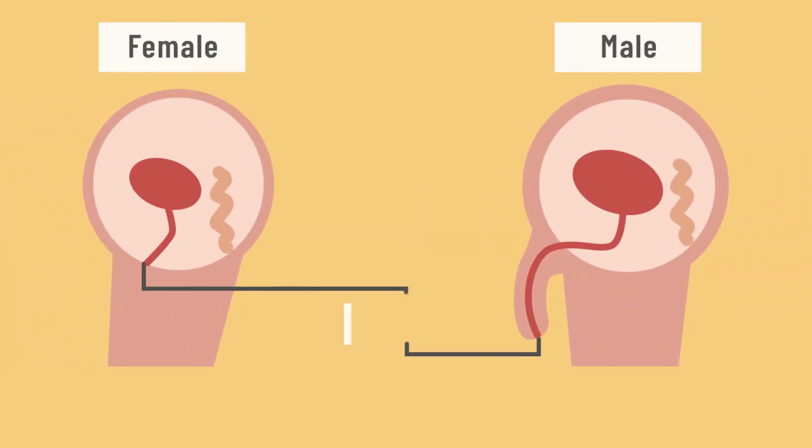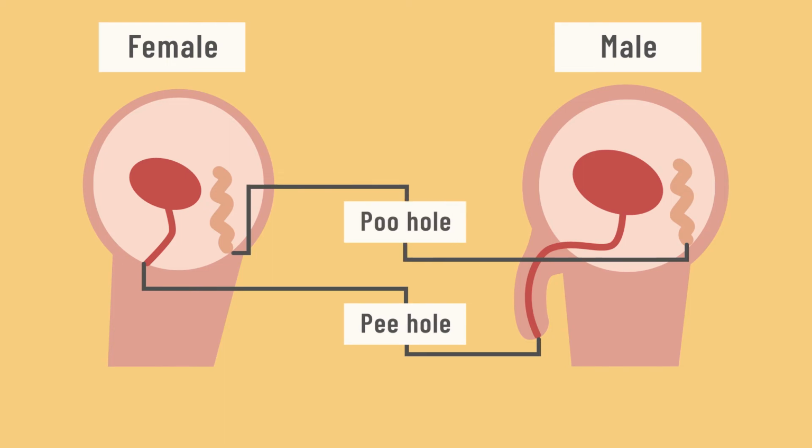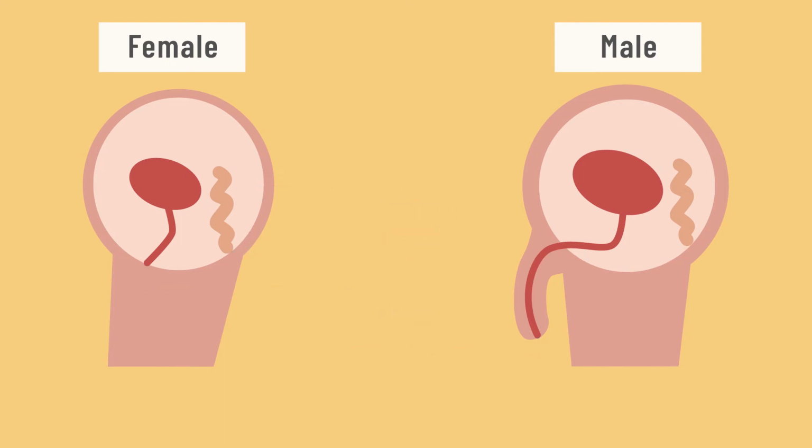Well, your body has two main exits where waste products come out, and that's your pee hole and your poo hole. These two exits are closer together in women, so it's easier for bacteria to move from your bottom towards your urethra. As women have a shorter urethra than men, that's why they're more likely to get infections. In summary, a UTI is a real issue and shouldn't be ignored.